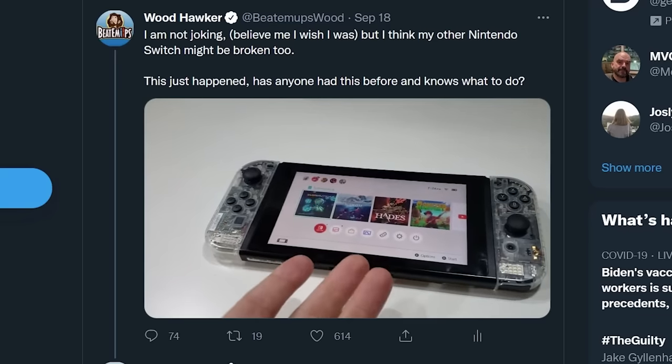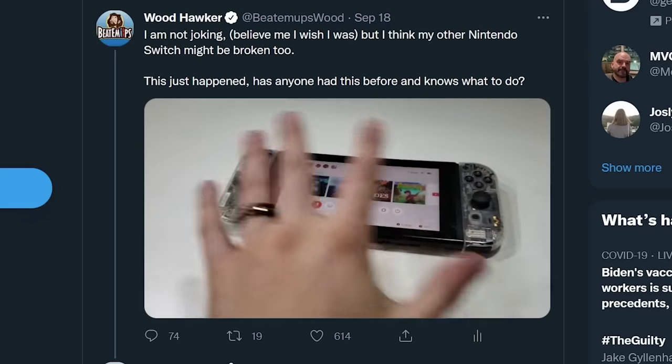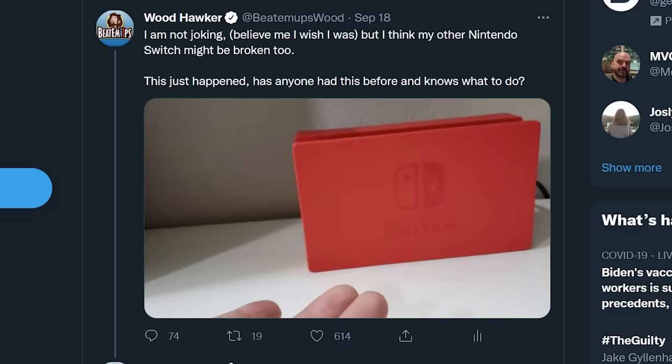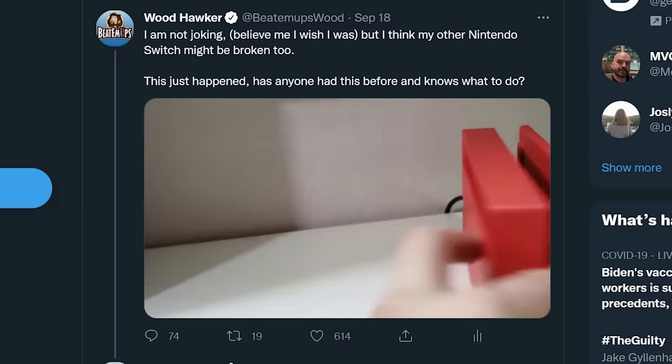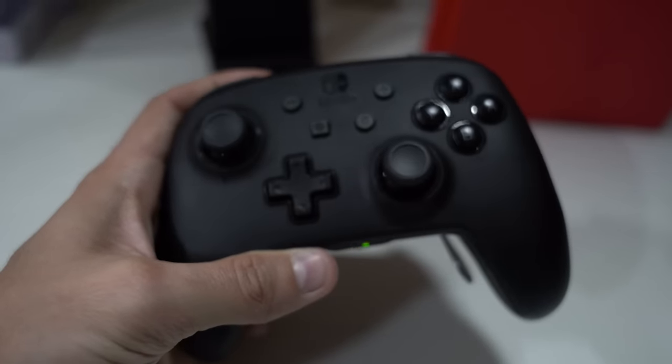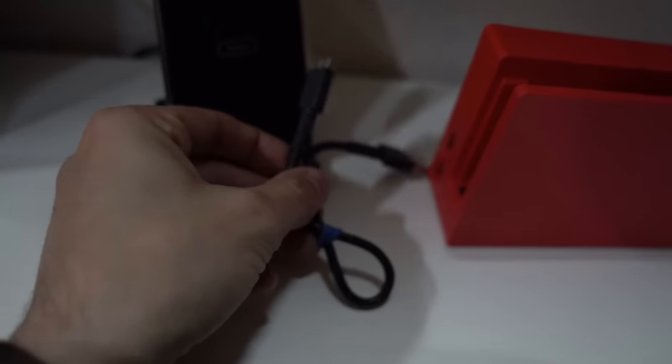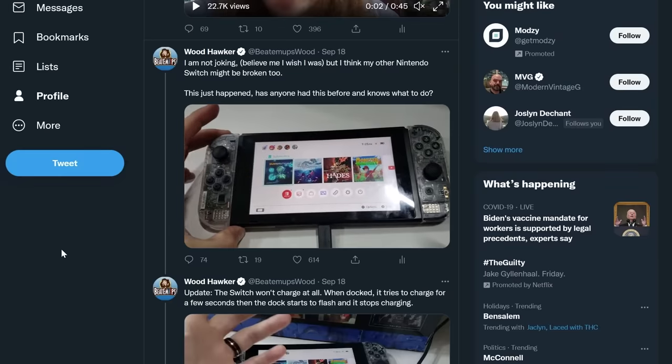This is my other Switch. Nothing's happened to this one. I haven't dunked it in water. It's refusing to charge, and when I plug it into my dock, the dock's just flashing constantly. I tried plugging a third-party controller into the dock at the same time as the Switch. It threw the power in the Switch, and now that Switch was on the way to being bricked too.